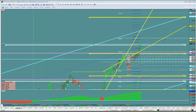Okay. Well, first of all, the pullback would have to come back into the 157 area right there, and then a break hook can go above 157. After the pullback, you would double your position again.